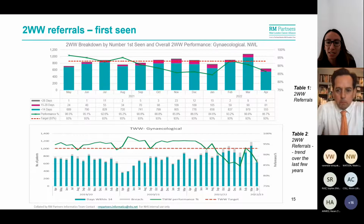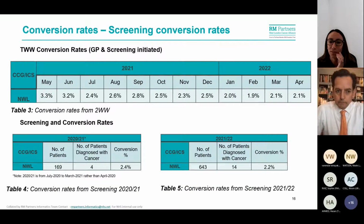So you'll see that the 2-week wait performance targets were initially met at the first quarter, but then as you'll see, it slowly dropped off under the target. But looking at the referral trends over the past few years, unfortunately, you can see that performance has been struggling to reach that 93% target since last summer, maybe due to increased levels of patients being seen, perhaps. Next slide, please.